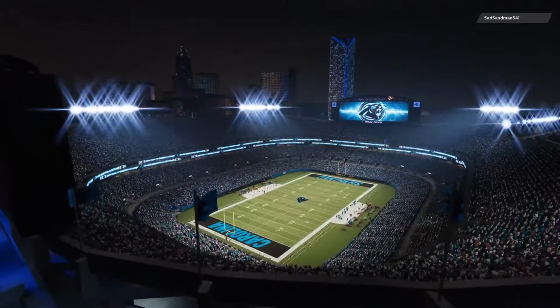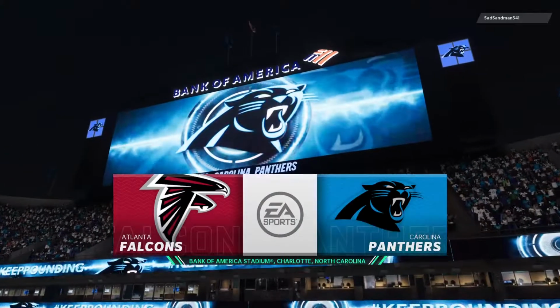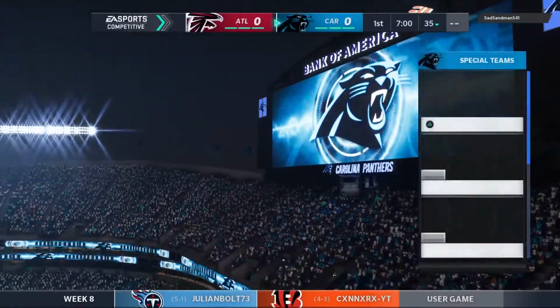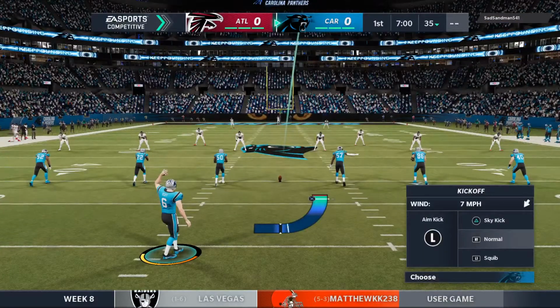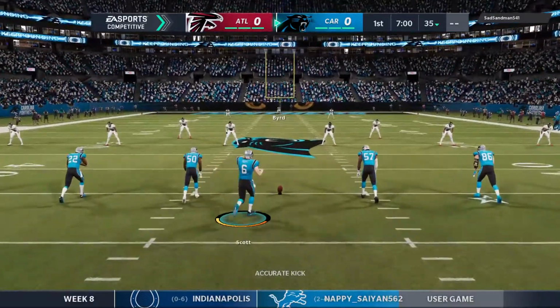EA Sports coverage of the National Football League is in uptown Charlotte, North Carolina at Bank of America Stadium. The scene a few moments ago, here it is. It's unlike any other in sport as both teams made their way out of the tunnel. These folks are fired up as their guys are ready to do battle between the Atlanta Falcons and the Carolina Panthers.